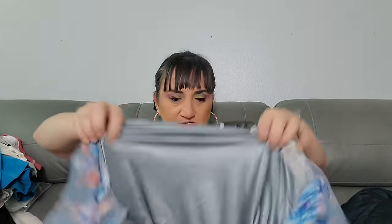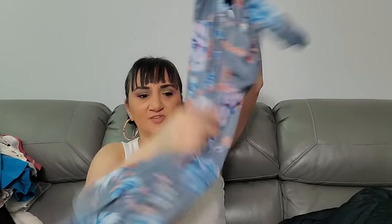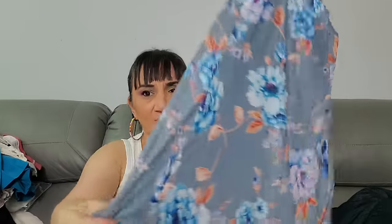This is also very soft. Size extra large. This right here, so soft. It's like a silky type. I don't know if you can tell just by looking at it, how it's got those little kind of holes in it. Makes it really soft feeling. So we got that going back in.